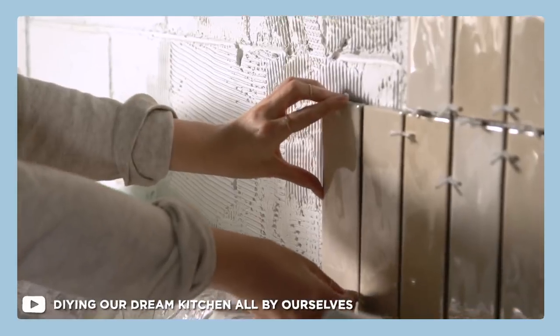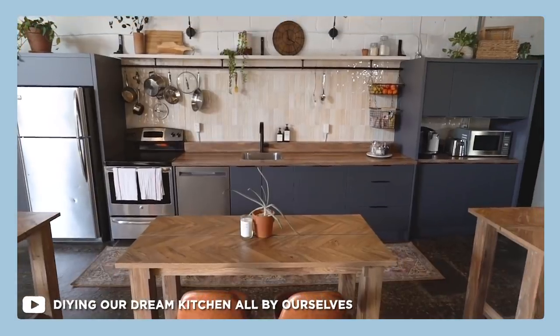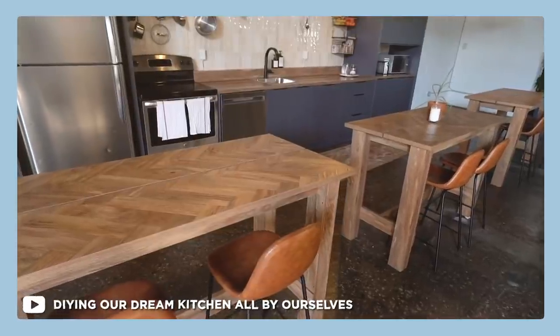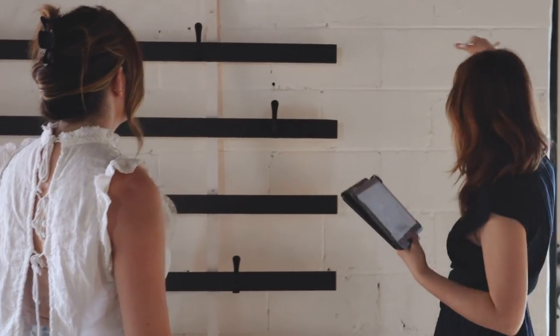Last week we made over our kitchen, we tiled an entire backsplash all on our own, something we've never done before, and we put up these so cute bar tables. This week we're going to be working on the front entranceway of our office, so Becky and I are just figuring out what we need for the space and jotting down some ideas.